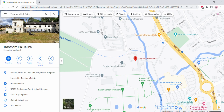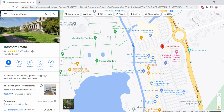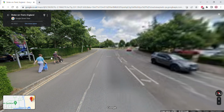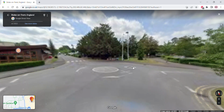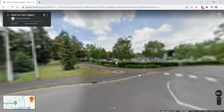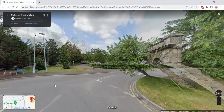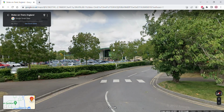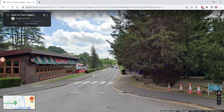However, they pretty much restored the estate around here, so the Trentham estate, which is this big shopping area. It has quite a lot of different shops. You can come to shopping, and the company that bought the estate in 1906 ended up creating this big garden center, for example, here. Very nice, kind of pricey garden center.